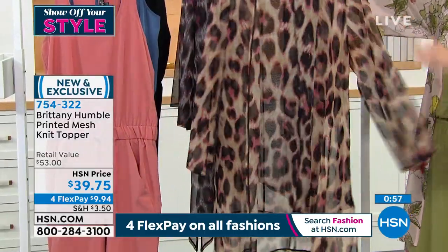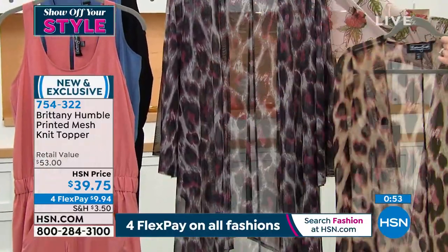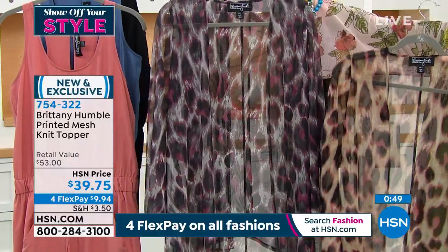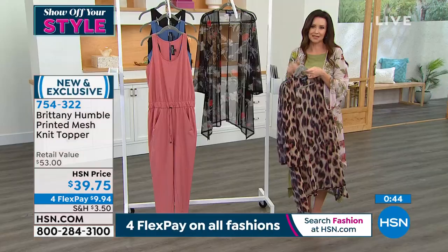This is that natural leopard with hints of rosewood. There's the gray leopard. I love that one, and that has a little bit of kind of fuchsia and gray. And then the black floral. And then the one that I'm wearing is the blush floral.